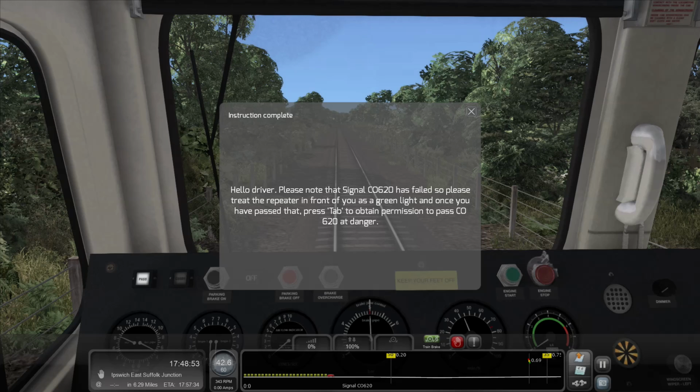Hello, instruction. Hello driver, please note that signal CO2 or Charlie what's O? Oliver? I don't know. Charlie Oliver 620 has failed, so please treat the repeater in front of you as a green light. Once you have passed that, press tab to attain permission for CO 620 at danger.